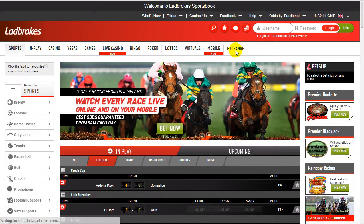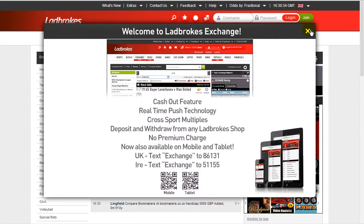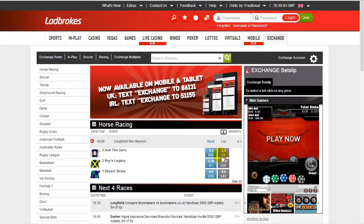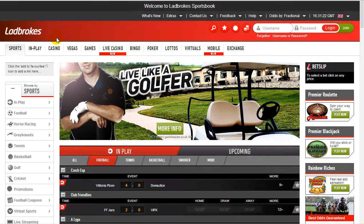Also recently they've started to look into exchange betting as well, to rival the likes of Betfair. This isn't actually something we have tried. We've tried out an awful lot, to be honest. I think if we were going to do this, we'd probably stick with Betfair. Looking at that, there doesn't seem to be a lot of money kicking about, but again, a nice feature.